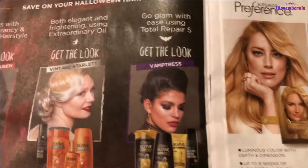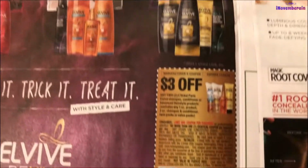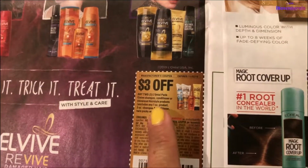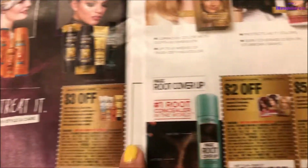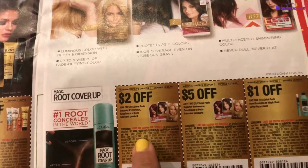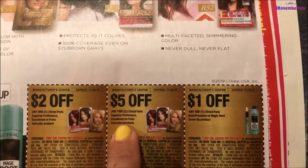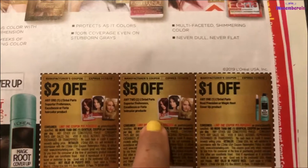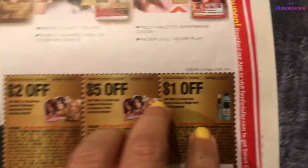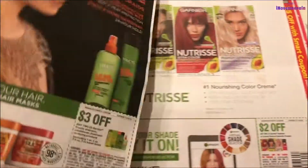And look at this. Oh my god. So there's another $3 off for two for a Vibe shampoo. I am gonna get this, really. And this one, $2 for the Magic Root Cover Up. And there's another $5 for two for a hair color. And this one is for the Magic Root. Oh my god. There's a lot of L'Oreal today, guys.